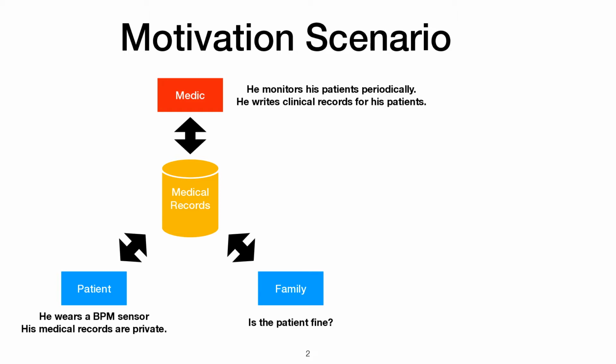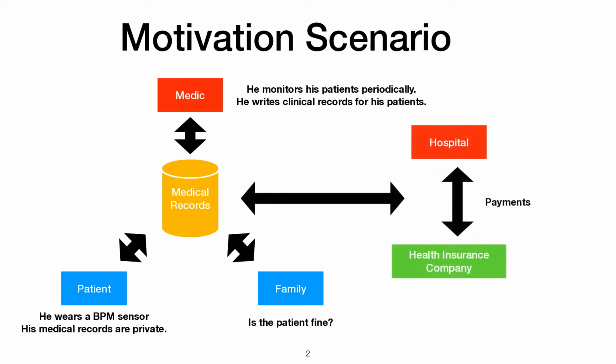A caring family member of the patient also carries an app on his or her mobile phone that will notify about a dangerous anomaly such as a tachycardia before an imminent cardiac arrest. In addition to this soft real-time monitoring use case, you also have in this scenario the problem of medical record keeping itself. This very same patient is attended by the medic in a hospital, and the hospital takes care of actually hosting the medical records for the multiple patients that are treated by their medics.